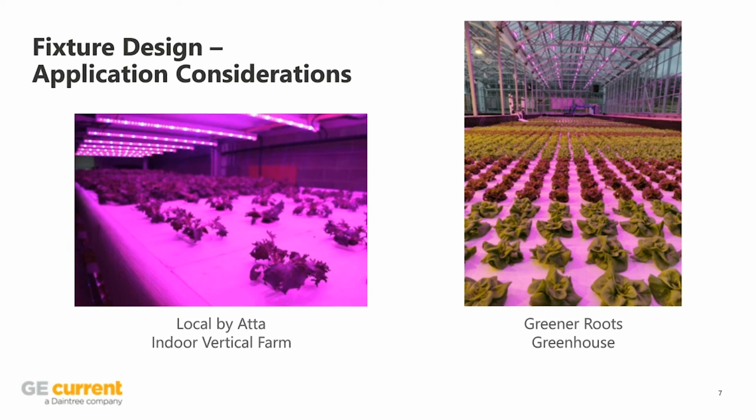And if we're talking about indoor versus greenhouse, we're talking about spectrums. Your spectrum recipe, or your spectrum strategy, will be different. In a greenhouse, you do rely on the sun to provide some of that spectrum, and you're trying to level out the spectrum and the light level in your greenhouse. Same thing, I guess, in indoor vertical. You're trying to create a certain type of spectrum.